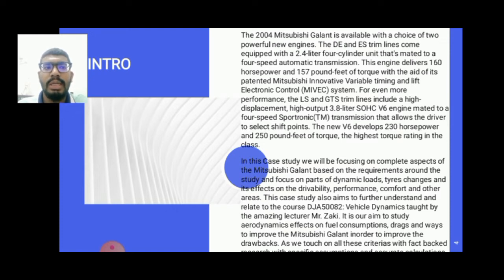requirements around the study, and focus on parts of dynamic loads, tire changes, and their effect on drivability, performance, comfort, and other areas. This case study also aims to further understand and relate to the course DJA50082 vehicle dynamics, which is taught by our amazing lecturer, Mr. Zaki. It is our aim to study aerodynamic effects on fuel consumption, drag, and ways to improve the Mitsubishi Galant in order to improve our drawbacks.